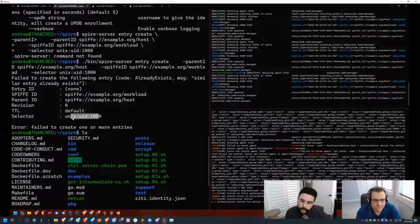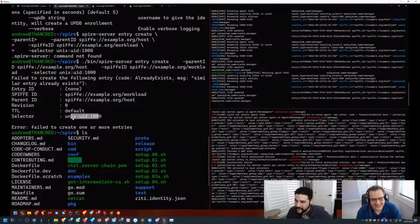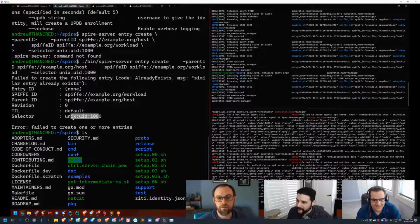Very secure. Well, yeah, I know there are better selectors out there in Spire to make things more secure, but this is the easiest thing because I'm not working with cloud providers, and I can just close my laptop and take it with me and keep working. I don't have to worry about having a connection.